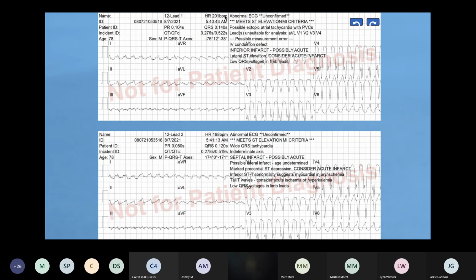And even if we say, oh, well, maybe this is supraventricular, your orders are specific that amiodarone and calcium channel blockers are not to be used in wide complex supraventricular tachycardias.